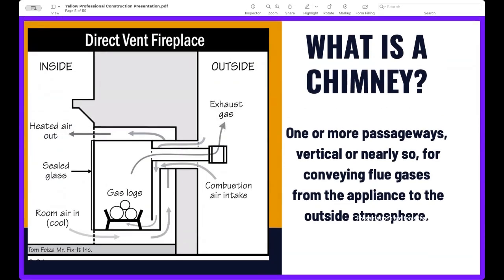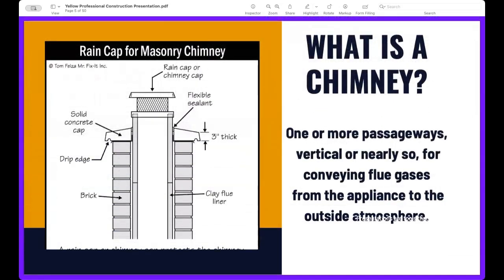One of the pictures that we didn't get to see was the direct vent fireplace. I just wanted folks to see this because it's one common thing that new builds are using nowadays. You'll see this on the back of a house. You'll just see this part, and that's one of the pictures that was missing here.